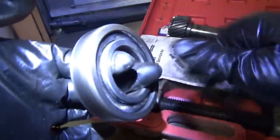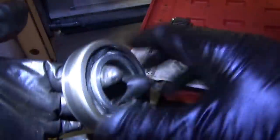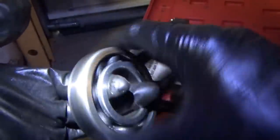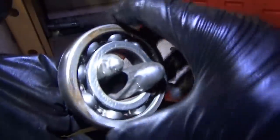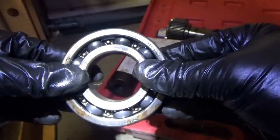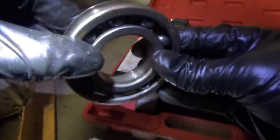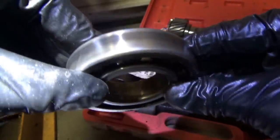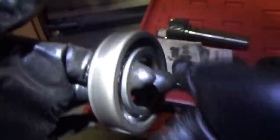So by feel here, this bearing doesn't feel all that bad, except for sometimes it kind of binds up. That's crazy. Definitely some looseness in there. See how the inner race and the outer race are going back and forth? I really hope this is the whole problem.